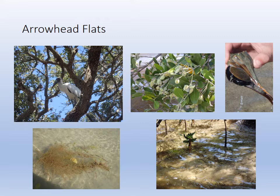Below that, you have sargassum. Sargassum is gulf weed. It's our brown algae. It's very important. It forms huge floating mats. It's called the weed line. It's where baby sea turtles swim out to the weed line and spend their years out in the ocean in these huge habitats, these floating mats of brown algae. And you have some red mangroves taking root in the mudflat there, the next generation of mangrove forests.